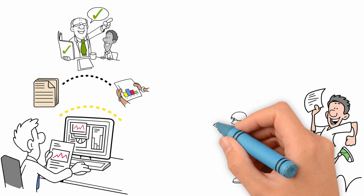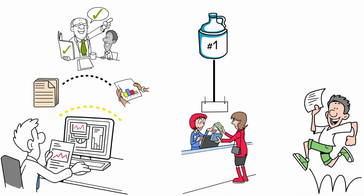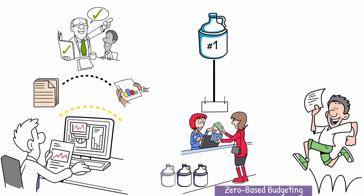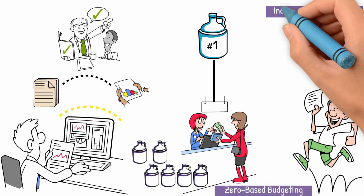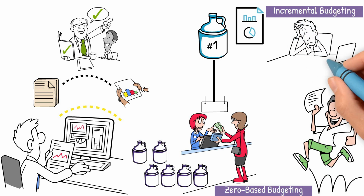Let's say you run a retail store, and a new trend suddenly makes one of your products a bestseller. With zero-based budgeting, you can quickly allocate more resources to stock up on that product. With incremental budgeting, you might be stuck with last year's numbers and miss out on the opportunity.